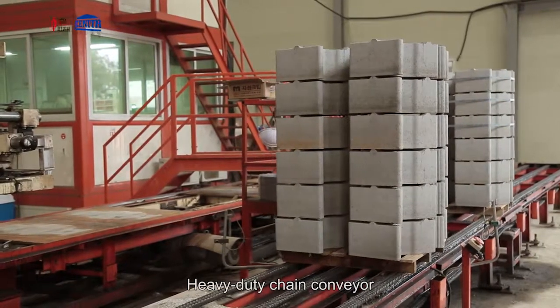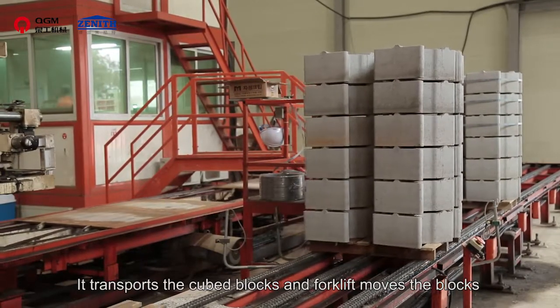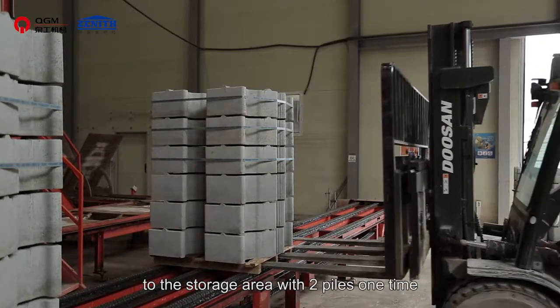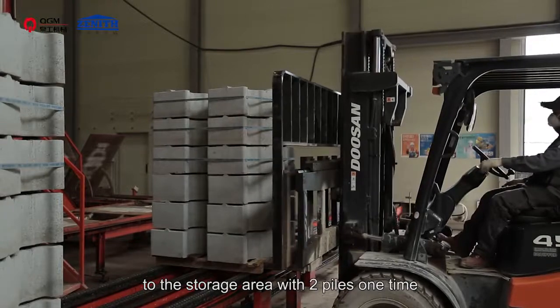Heavy-duty chain conveyor. It transports the cubed blocks, and a forklift moves the blocks to the storage area with two piles one time.